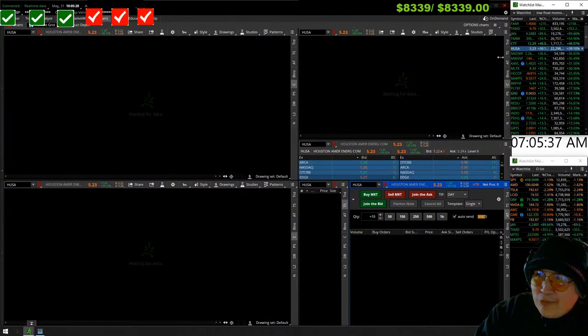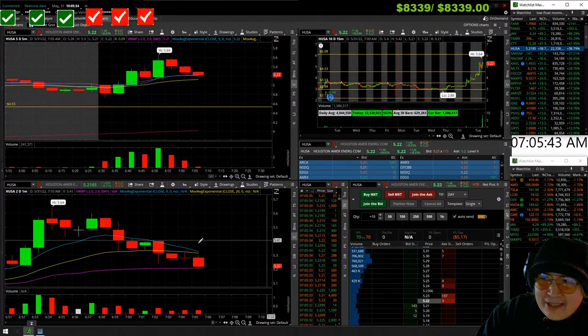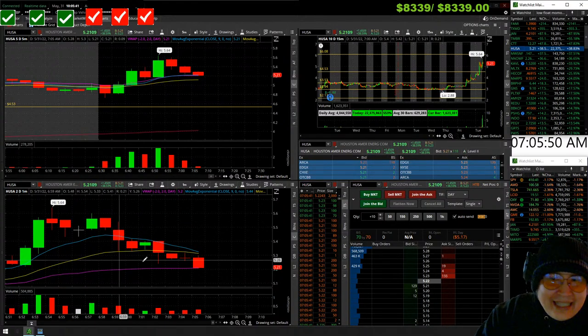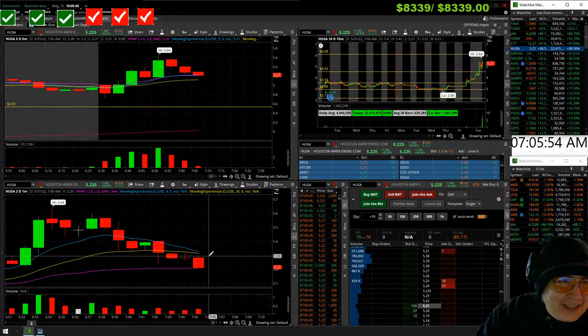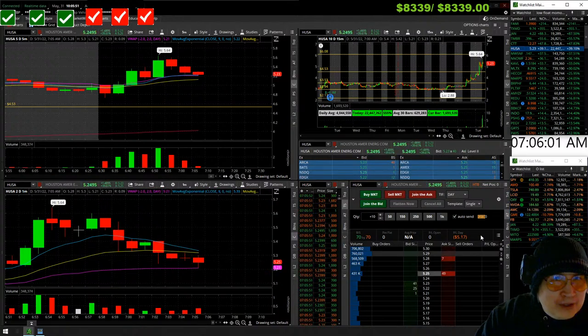Is there any really good trades out here? HUSA, I think this is a good trade. It does have support way down here. I bought 70 shares. It just didn't do what I wanted it to. Some trades don't work out, and that's absolutely fine. As long as you keep your stops, I lost about 8 cents overall on this trade. And to me, that's a very doable situation.